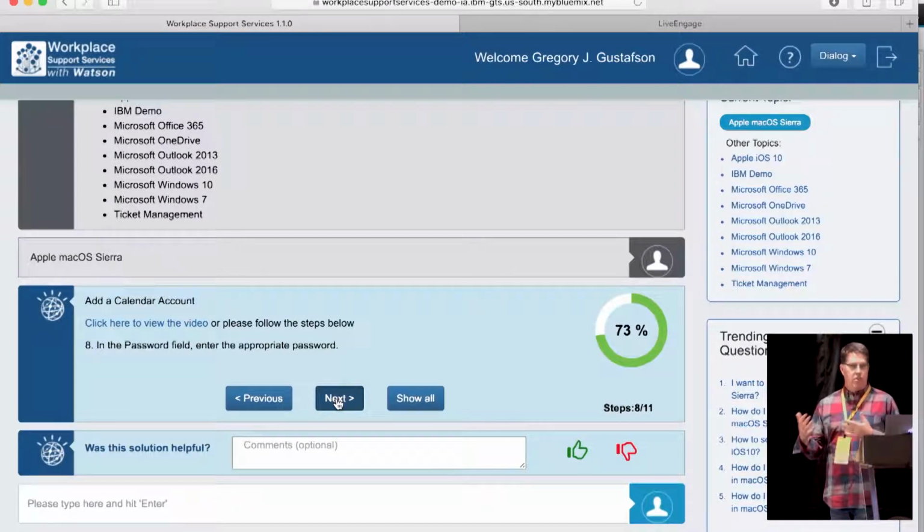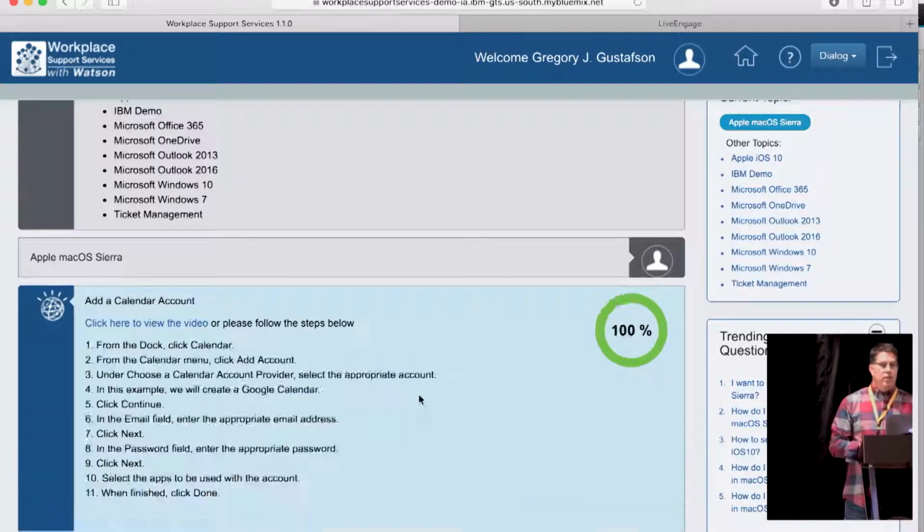We want to give the end user a view to the number of steps. And if you go through here, it tells how far they're going through, and it gives the step-by-step view on how to add, how to do that particular function. Okay? And then I can show all. Okay? So it's given the answer.